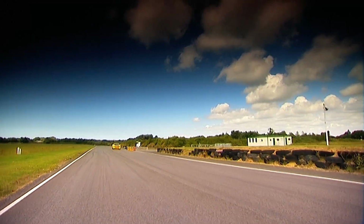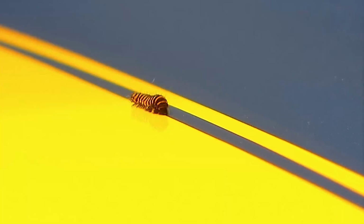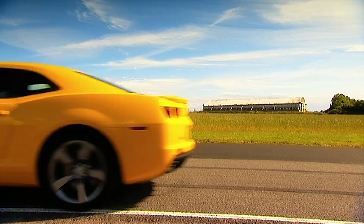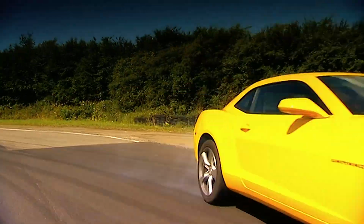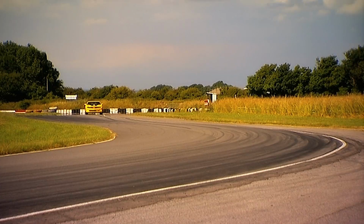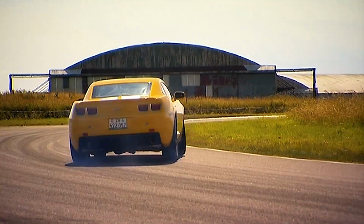At 60 takes about 5 seconds, slightly under, which is about a second quicker than a Porsche Cayman. So it's no slouch. As with all American muscle cars, there's a bit of oversteer if you want it, by just having a slightly harder turn in and then getting on the power.